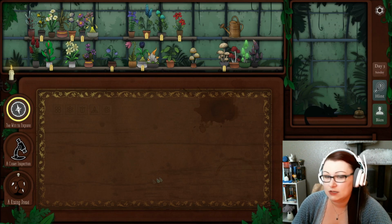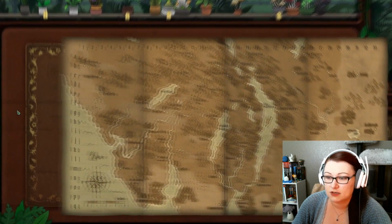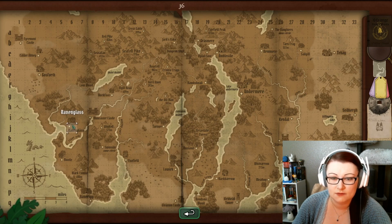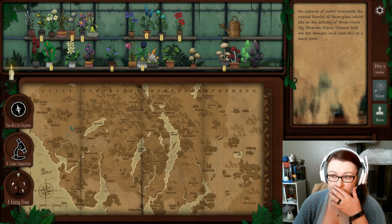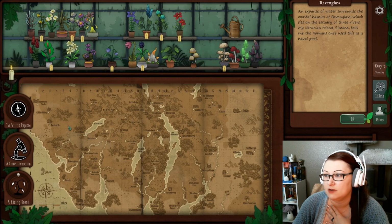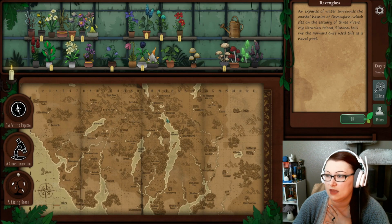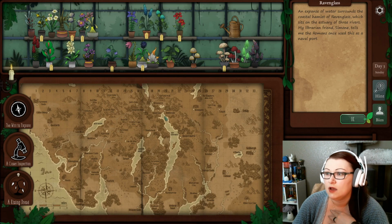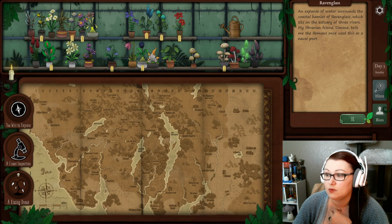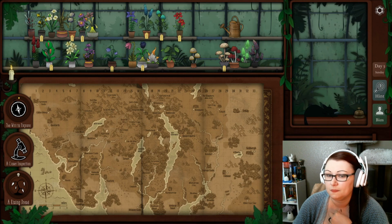Okay, so first things first. I want to go explore, and I want to go somewhere far. You know what? I love the name of it. Let's go to Ravenglass. An expanse of water surrounds the coastal hamlet of Ravenglass, which sits on the estuary of 3 rivers. My librarian friend Simone tells me the Romans once used this as a naval port. Okay, so nothing there.